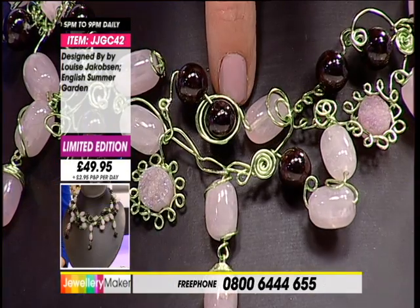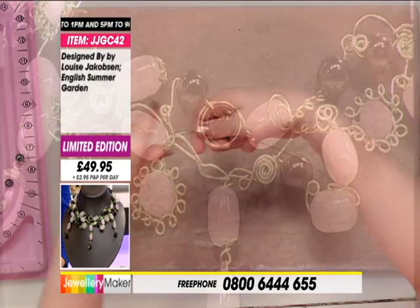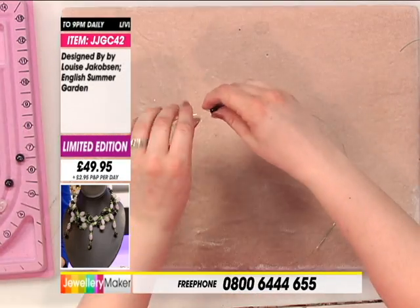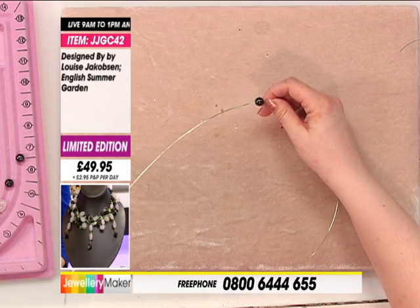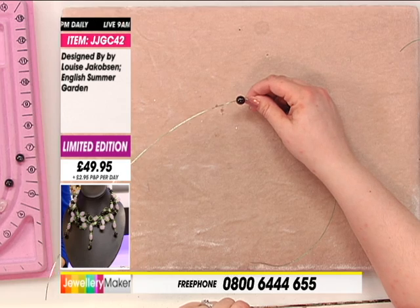Lovely. I pop that back down. Yeah, go for it. So I put it to the centre of the wire, and actually that's done in about 4 pieces of wire. I was going to say how much wire do you have, because it doesn't look like you've got a huge amount there, and there's obviously a lot in this necklace.